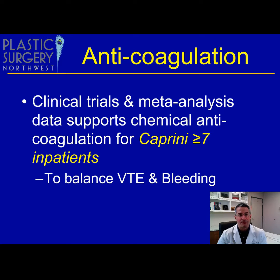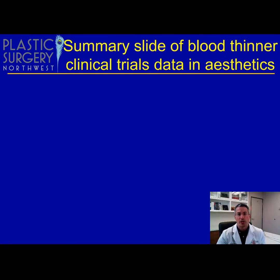And by benefit, I mean there is a clear reduction in VTE risk with an acceptable potential increase in bleeding. Now, to be fair, there are only inpatient data available on this question. So here is my summary slide of the clinical trials data for blood thinners in aesthetics.